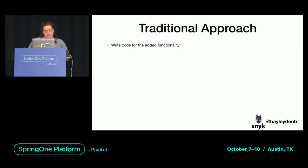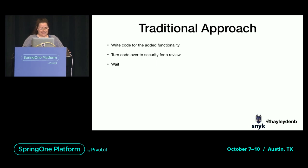And then after that, you're going to turn the code over to security for a review. And then you're going to wait. And at this point, it might be a good idea to go get lunch or maybe take your family trip to Disney World for the year, because that could take a long time.